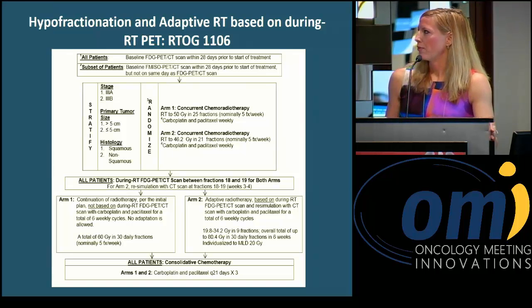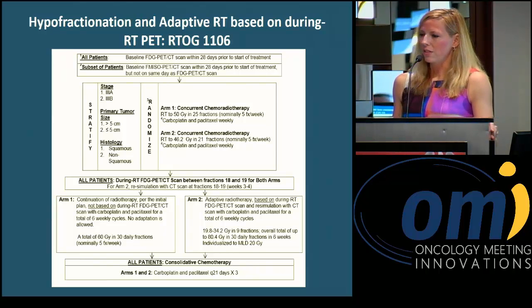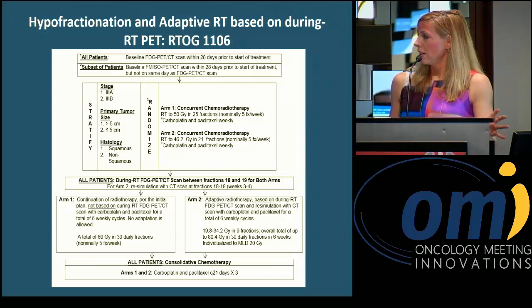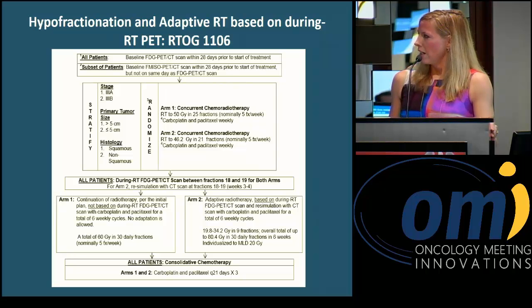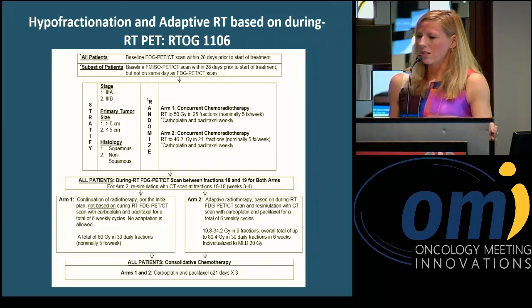So the RTOG is looking at hypofractionated adaptive radiation with an in-treatment PET. This is the schema for a relatively complex study, RTOG 1106. Basically, patients are getting 6 weeks of radiation, and after 18 or 19 fractions, they get an in-treatment PET scan. One arm is continuing radiation. The other arm gets an adaptive boost that's based on the during-treatment PET positive volume, and the total dose is escalated up to 80 gray based on the ability to meet normal tissue constraints, including a mean lung dose constraint of 20 gray. The study is enrolling, and I think it could be an alternative to proton-based radiation for centers that aren't treating patients with protons. But it is an interesting question, and we'll be looking for the results of this once this meets accrual.